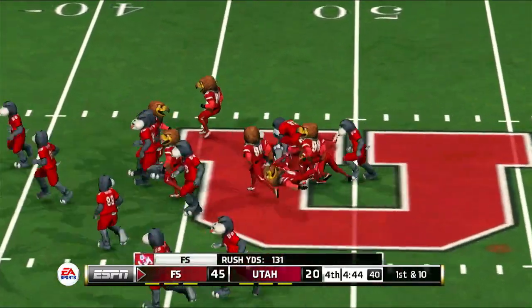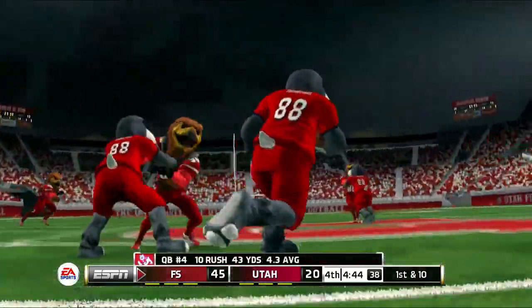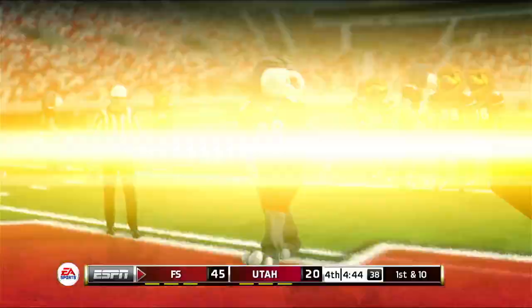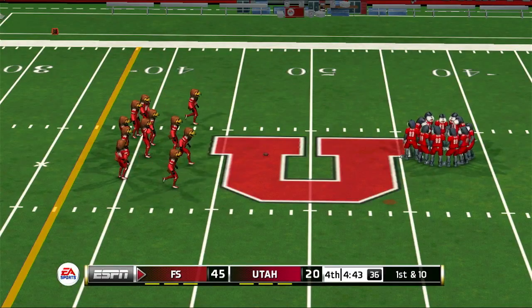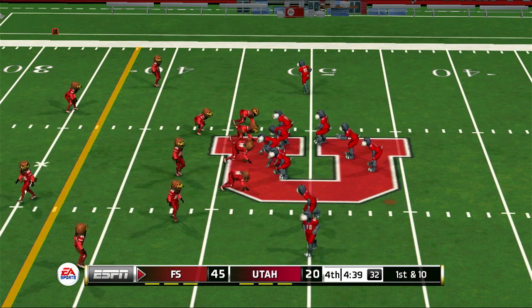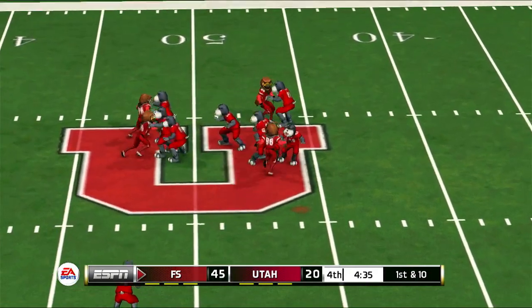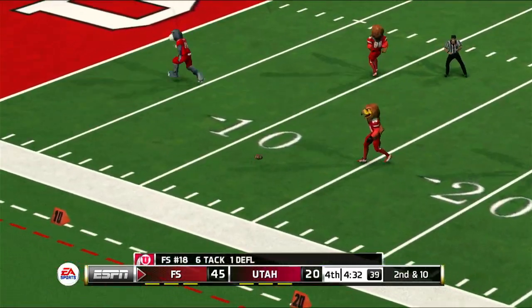He gets it out to about the 47-yard line. That's a gain of 16 on the play. That makes it first and 10. Ready! He sails it long. He almost had it, but it's incomplete.